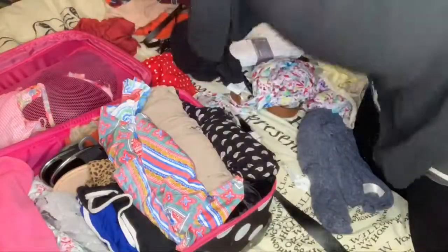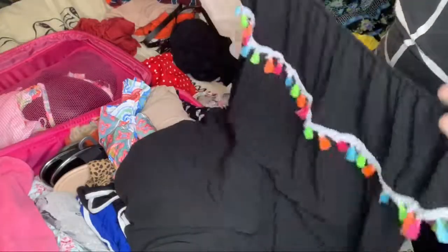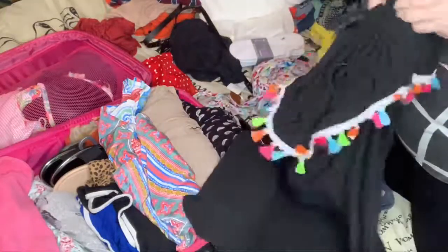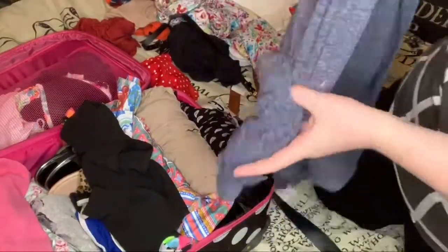It's just like a flowy dress. It's quite thin and slightly see-through, but I'll probably just wear a bikini under this. But yeah, I thought this was quite cute. This will probably be another daytime outfit. I've also got this here, which is really casual.